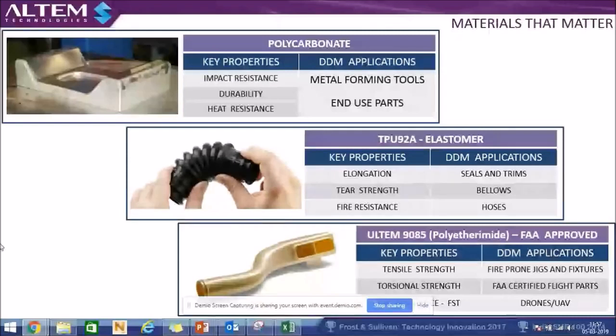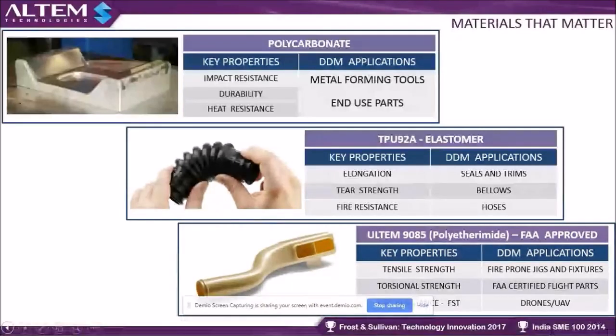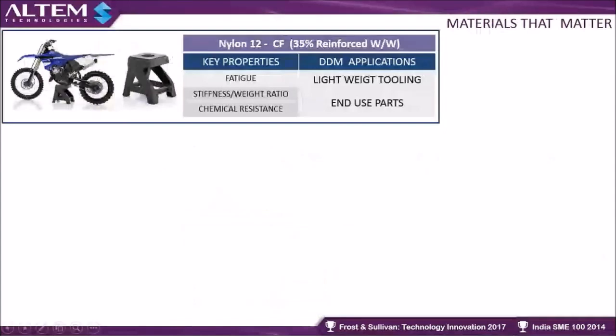Ultem material, or chemically known as polyethermide, is a fire-resistant material. It's got great tensile strength. It's got great torsional strength. It's FAA certified, and some of you may or may not know this, that a lot of Ultem parts are flying in Indian-made rockets, Indian-made satellites, and Indian-made aircrafts that are being made by our DRDOs, our HALs, and the space agencies. We have another version of the Ultem material, which I'm going to talk about in a minute.